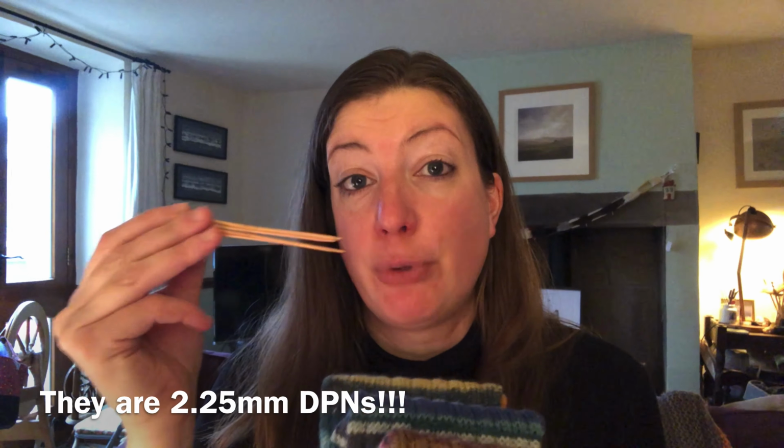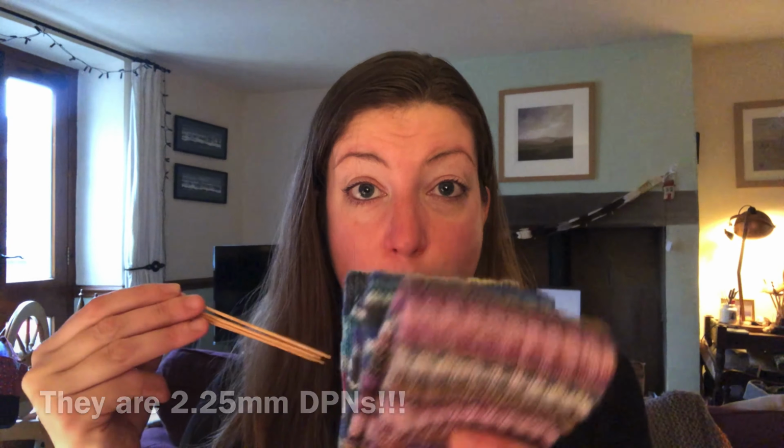I also have little packs of double-pointed needles. They're 3.25, which is what I find works best with the cranked socks that I make. So I'll post all the details of them on Instagram, or you can just get in touch with me here if you're interested in those.